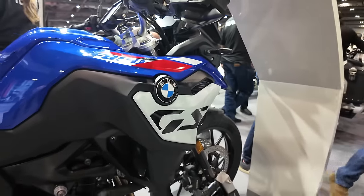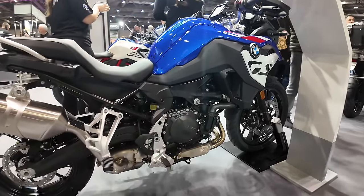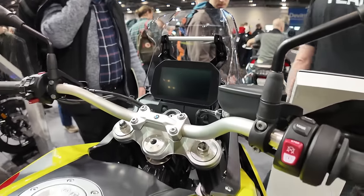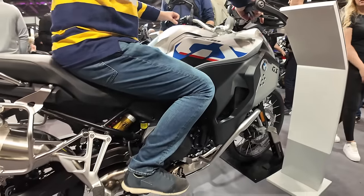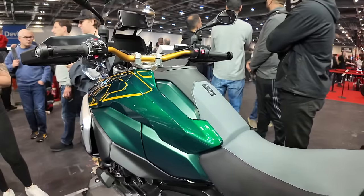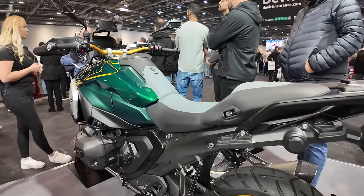On the BMW stand, we've got the new F800 GS, the F900 GS, the F900 GS Adventure, and the R1300 GS Tramontana was always going to be the crowd pleaser.